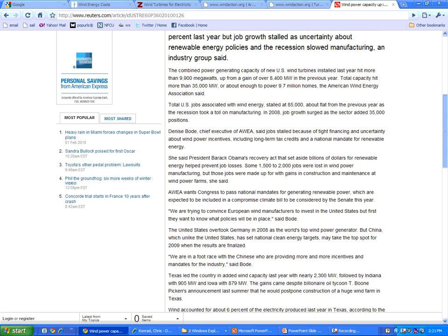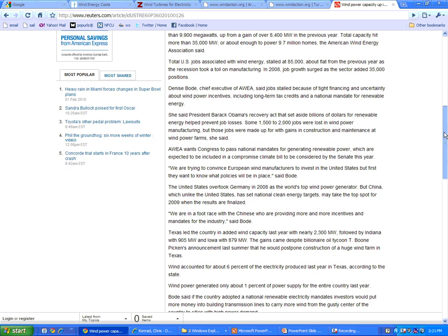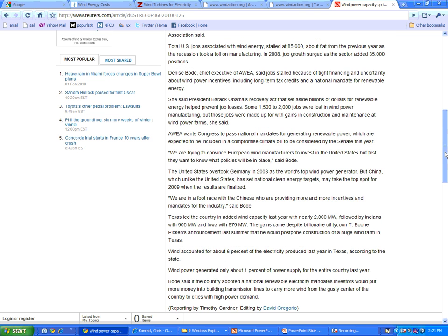Somewhere in there it says that the amount of electricity generated by wind still only represents about 1%. I've seen 2% in other articles. Yeah, down here, wind power generated only about 1% of power for the entire country last year. So whether it's 1% or 2%, it still has a lot of room to grow.